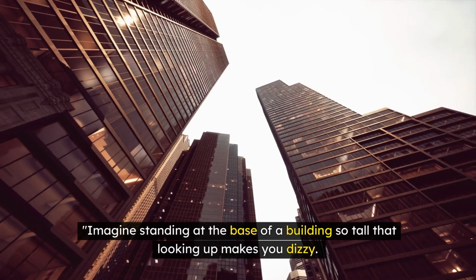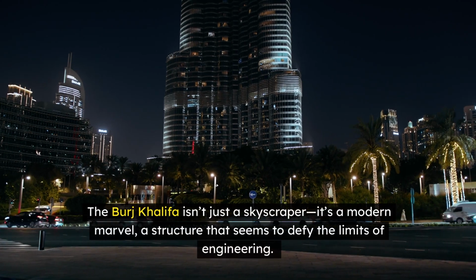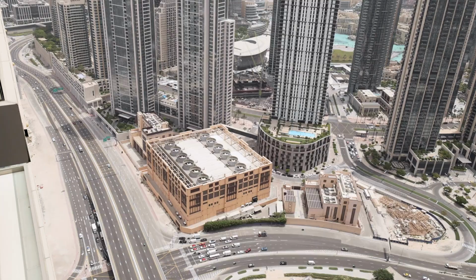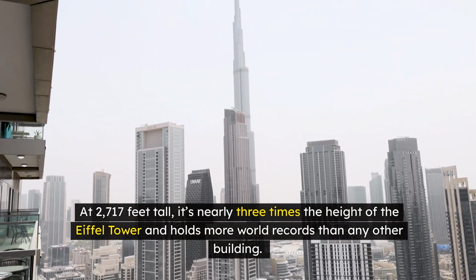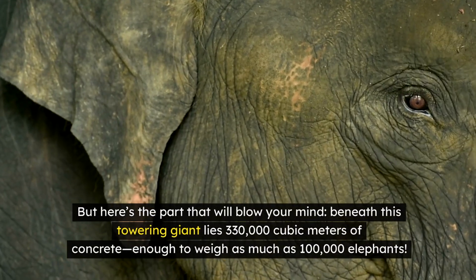Imagine standing at the base of a building so tall that looking up makes you dizzy. The Burj Khalifa isn't just a skyscraper. It's a modern marvel, a structure that seems to defy the limits of engineering. At 2,717 feet tall, it's nearly 3 times the height of the Eiffel Tower and holds more world records than any other building. But here's the part that will blow your mind.